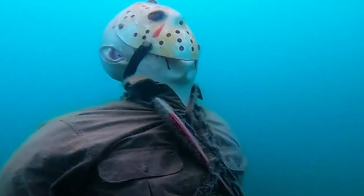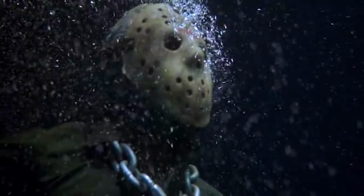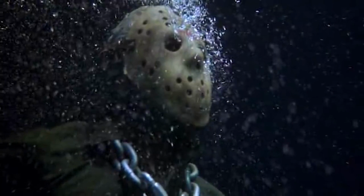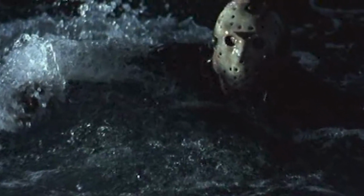When asked why he did it, he said that it is common for divers to place objects underwater, kind of to act like a marker. Apparently there's a poker table, fake skeletons, even a Christmas tree down there as well. But this one is definitely the creepiest. It must have given some of the divers quite a fright when they first swam into it.